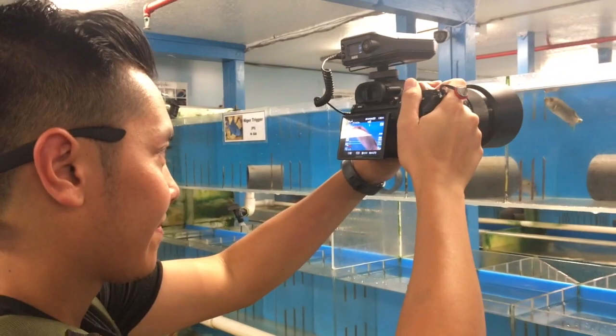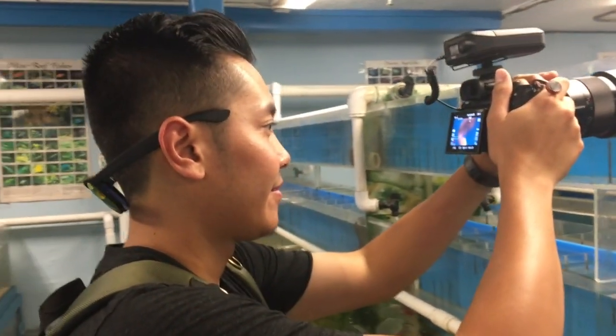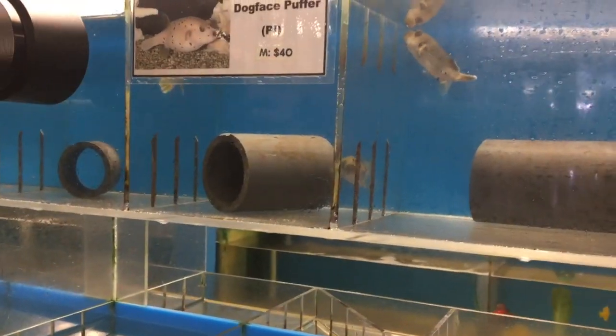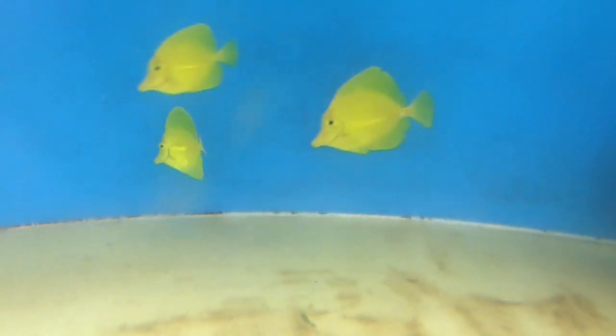I don't know about you, but I like the porcupine puffers. They're out of stock, but yeah, the porcupine puffers, those are always cute. Here's some baby yellow tangs. Real small ones. Really cool. They got one in where it wasn't even yellow yet. It was still just white. You could still see the bone, so that was pretty cool. Really nice.